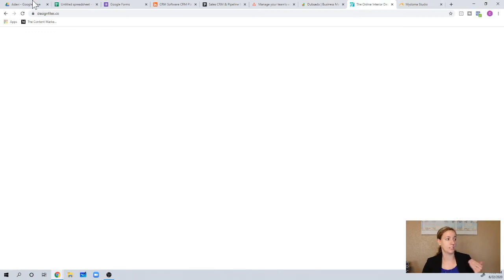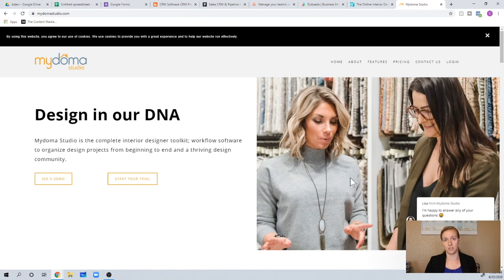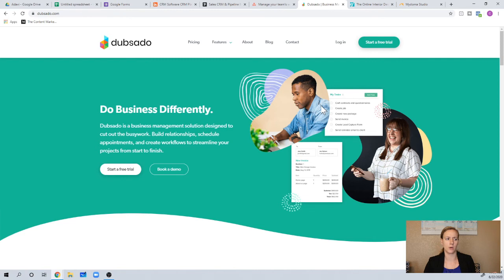So for example, Design Files, which is this one, the all-in-one software to run your design business. So it's really designed to be, okay, you need to be able to send invoices, you need to be able to track your tasks, track your clients, everything in one place. That's what something like Design Files does. My Doma Studio is another example of this. And then this is more general. Dubsado is a more general tool where it's not specific to designers, but it is that all-in-one where you can track who you are working with, who your clients are, how many times you followed up with them, get your projects in there and connect it to Google or Microsoft to store your files and your pictures and things like that.